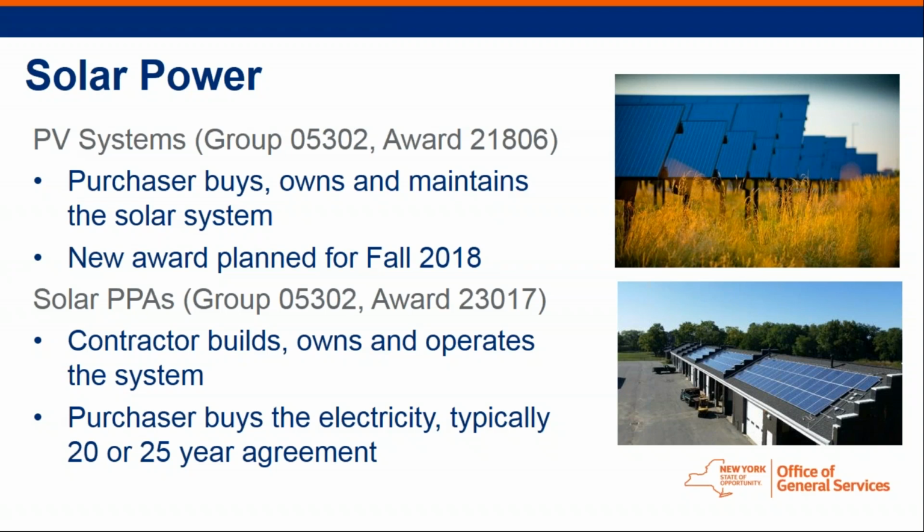So the 2 awards both have pros and cons. I think the PV systems contract is nice because you have full control over the system and it's yours. The disadvantage is that you have to pay for it up front. And I think the solar PPA contract is very convenient because you don't have to pay anything up front, but then you are entering into a long-term agreement, and those agreements can typically be pretty complicated. So you're going to need some specialized legal expertise to help you navigate through that.